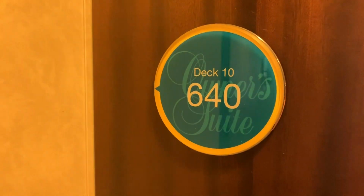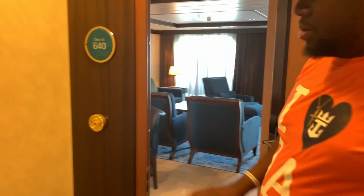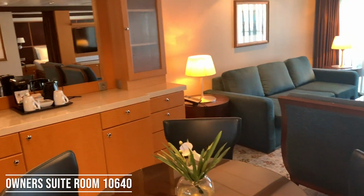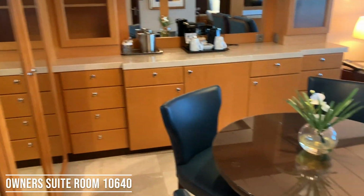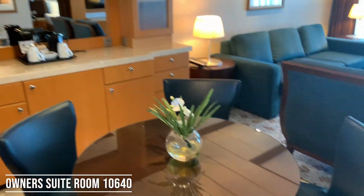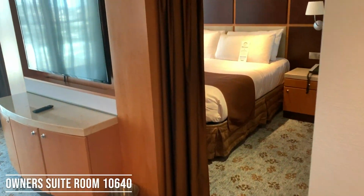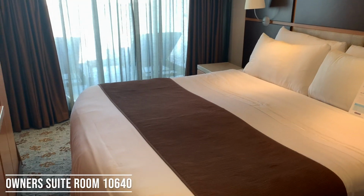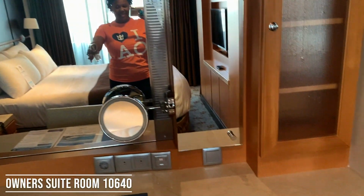So we're gonna do a room tour of stateroom 640, a suite on deck 10, with a doorbell. All right, so we got to come at the owner's suite just to get a glimpse. On deck 10, a little sitting area. And here, you got the room. This is nice. It's the bedroom, little vanity area.